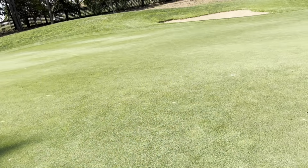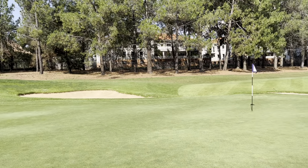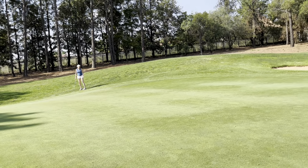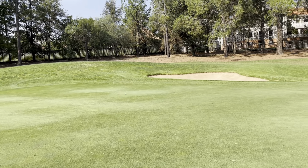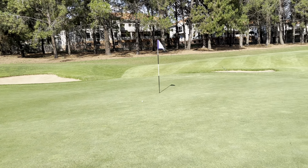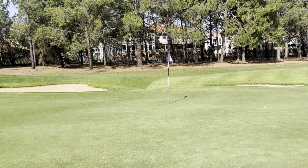Tier green, well, it's about, I don't know, it's just really slopy, very difficult. On the green would be pretty good. Well, it says on the green would be pretty good. Great shot, really good.